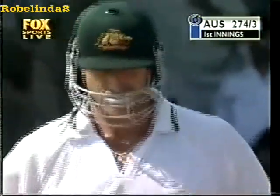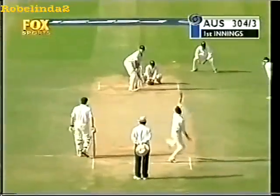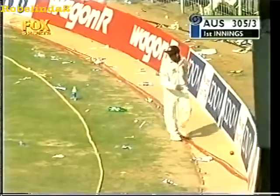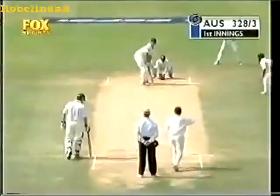That's a lovely shot from Hayden. There was reverse swing for Zahir Khan, but he's adjusted well, played late. Oh, he tossed that one up a little bit and it's uppishly driven, but it'll probably get to the boundary for 4. So a lovely drive. That one tossed up outside off stump, and Matthew Hayden cracking it through the covers for 4.